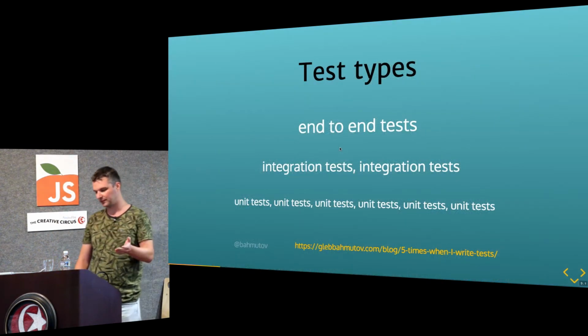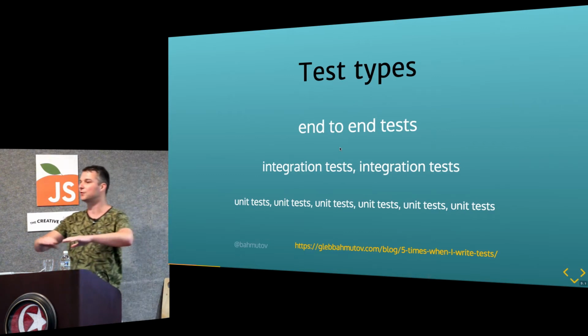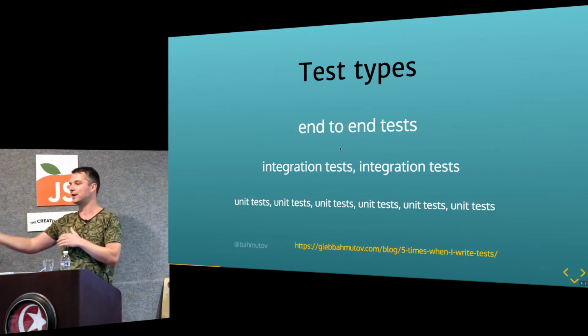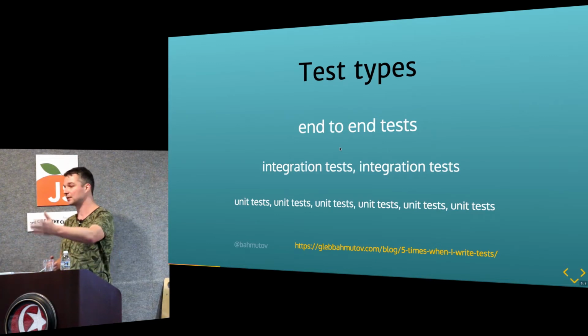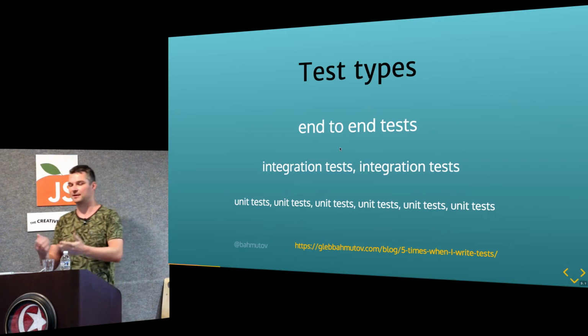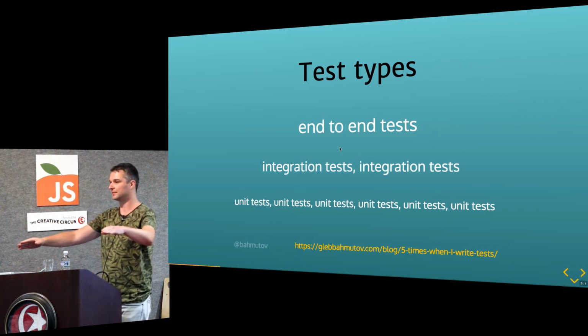We have a couple of test types. At the bottom, you have unit tests. There are a lot of unit tests. In the middle, you have kind of integration tests, where you connect components together. And at the very, very top, you have end-to-end tests, which is what Cypress is great at. But there are other types of end-to-end tests. Think of API tests.